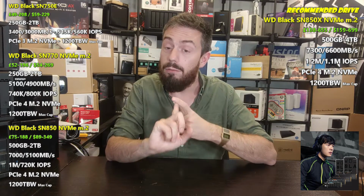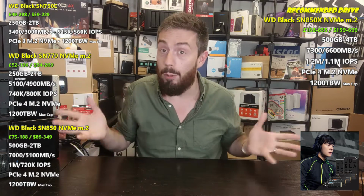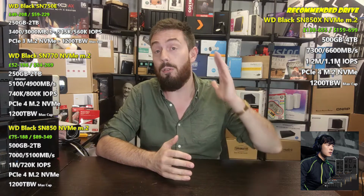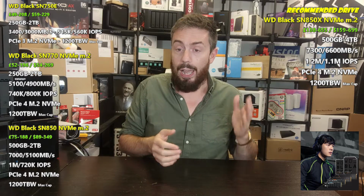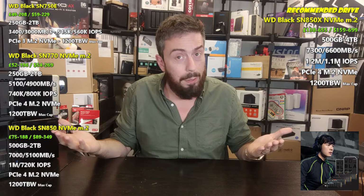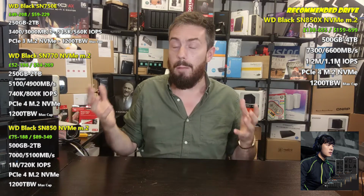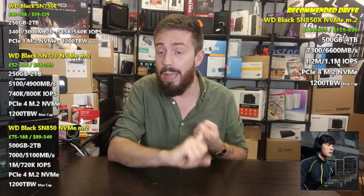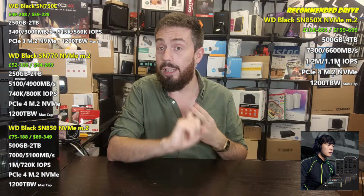Again, PCIe Gen 4 arriving at between 1 and 4 TB. Yes, I keep looking at my notes, I'm only human. This SSD with its 1200 terabytes written, so again 0.3 drive writes per day once again. Although it's more expensive at £138 to £655 for the 4TB, or $159 to $699, what you get in return is performance at 7,300 megabytes per second read and 6,600 megabytes per second write.